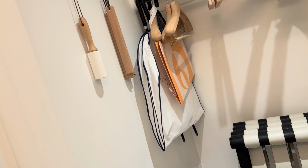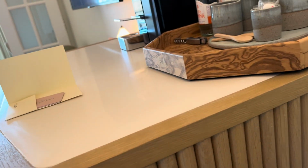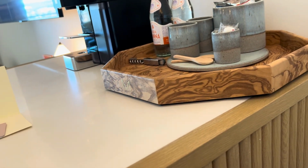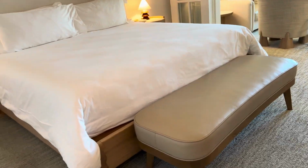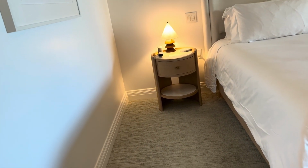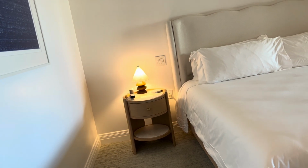Good, a de-linter, getting rid of fluff. That's excellent. And we've got coffee with some interesting ceramics that blend beautifully with the color of the overall room, which is very soothing. Off-white, lovely bedhead.